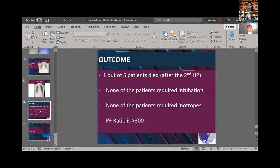For the patients who were able to tolerate it, they were also put on prone. So they would do prone positioning twice a day for about 4 hours, if they could tolerate it.